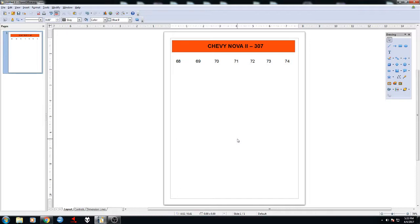What else? Nova was produced from 68 to 74, which gives us a broad range of options. It gives us gross horsepower ratings right here. It gives us mixed horsepower ratings of gross and net in 1971, just like GM was doing for 1 year. And then we also have 3 years of net ratings to follow with that.